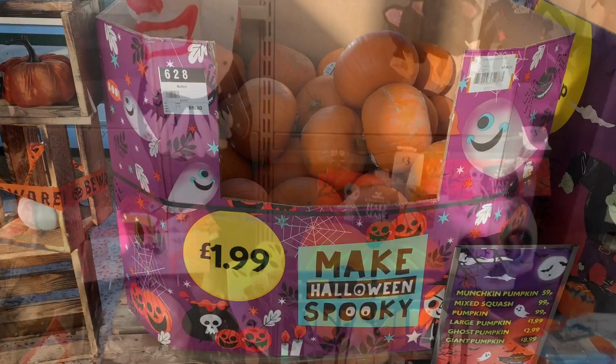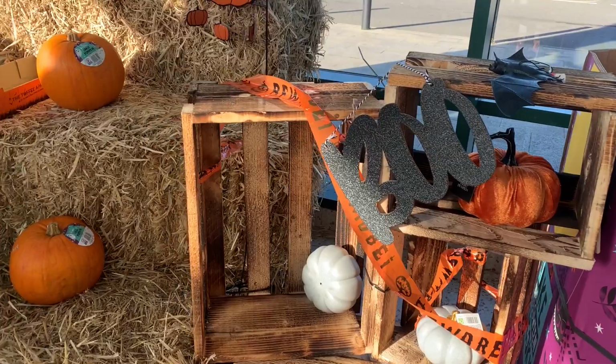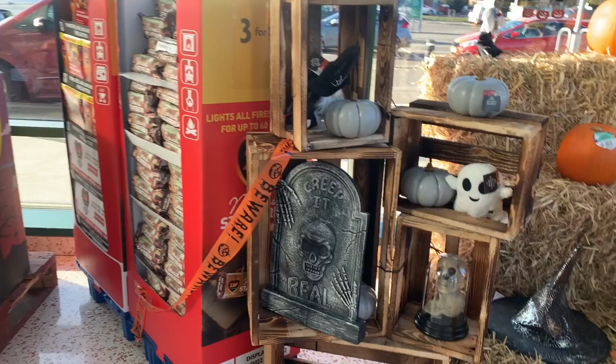so they have here $1.99 for this pumpkin, but in Lidl it's the same like this, but $2.99, it's more expensive. And then they have like some decor here, but this is from Poundland, or maybe this is for them, but the same with Poundland, guys, you know. This Morrisons, they have also Halloween items, which I will show you later.